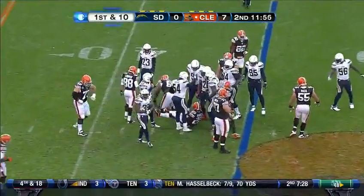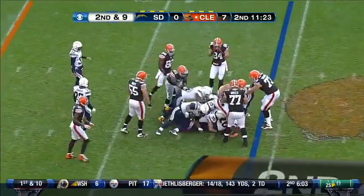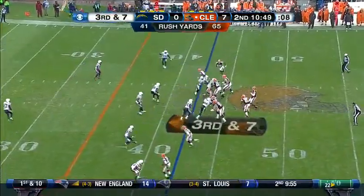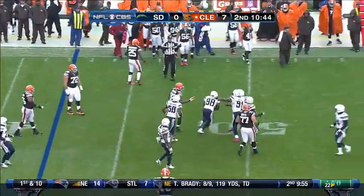Minimal gain for Mathews. I think Philip needs to step up to the podium after the game and just basically say, hey, look, you can put all the blame you want on the play callers. My job as the quarterback. 3rd and 7 from the 42. Weeden from the gun, flushed out of the pocket. Incomplete through the hands of Chris Ogbonnaya.